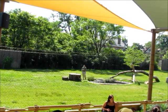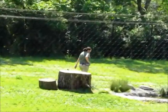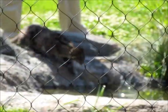Most cats are not big fans of water. However, there's one species of cat that thrives in the water. This is Minnow, and she's a fishing cat. I know that sounds made up, but it is true. Fishing cats live along rivers and streams in Southeast Asia, and they do actually fish.